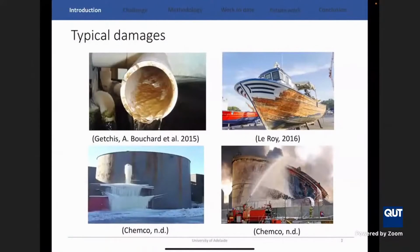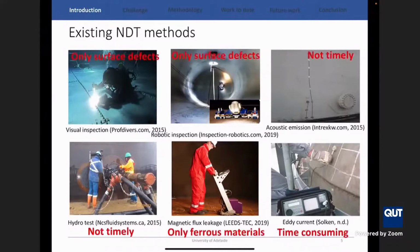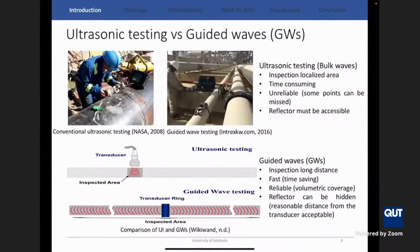The existing non-destructive testing methods for the submerged structure include visual inspection, acoustic emission, hydro test, magnetic flux leakage test, and eddy current test. Generally, these methods require pumping out water and can only inspect a local region. For scanning a large structure, they are time-consuming and costly. My research is to use guided wave to improve the accuracy and efficiency of the inspection technique for the submerged structures. Guided wave testing is different from the conventional ultrasonic testing.